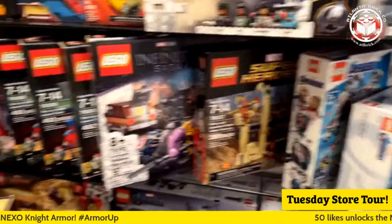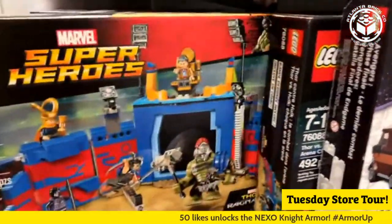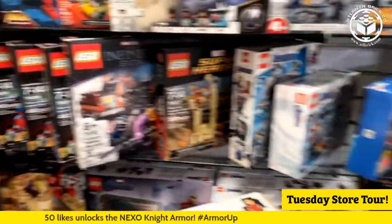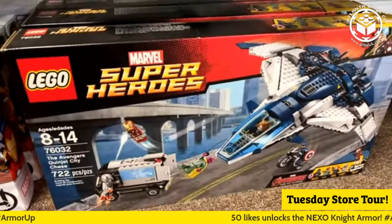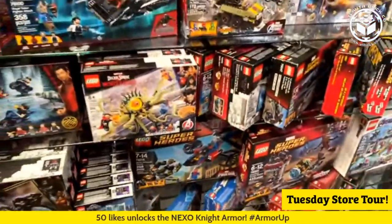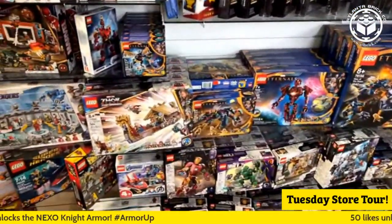Let's see. Ooh, there's Thor versus Hulk Arena Clash. That's not Age of Ultron or Winter Soldier / Civil War. There's Age of Ultron over here. Avengers Quinjet City Chase is pretty cool. Classic Divers. Ooh, Andrew, we should try to hunt down some Classic Divers. Now we had one or two sets over in the city section.